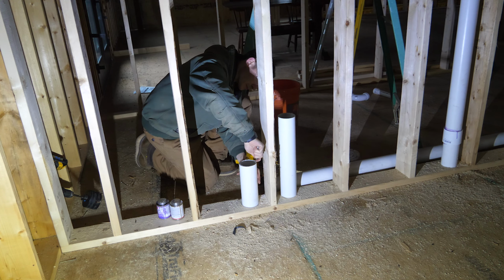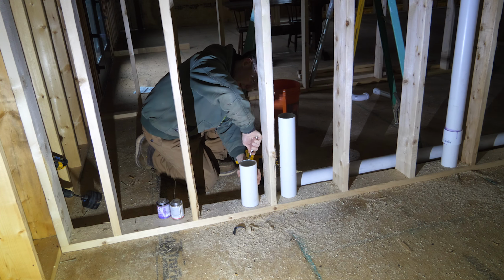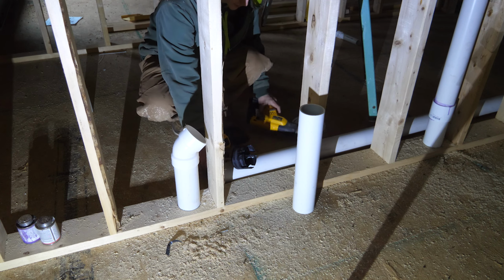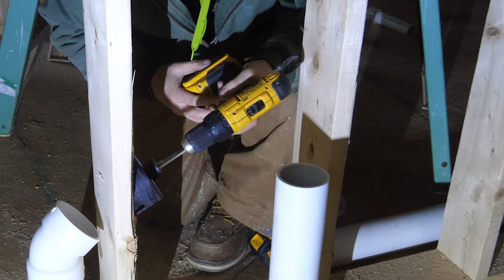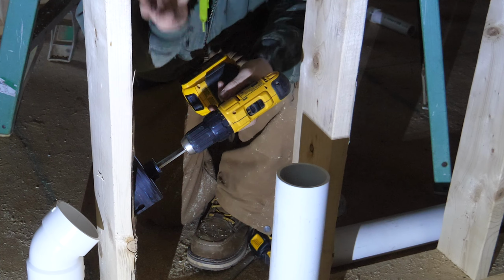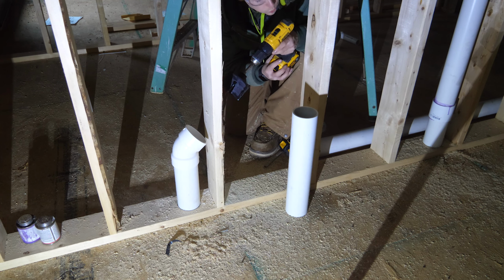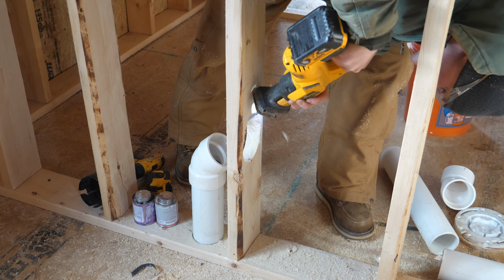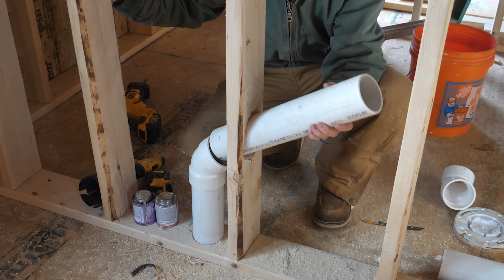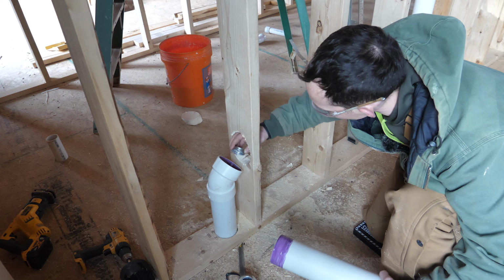Do not drop my deburring handle down here, that would be bad. Take 2 on the gigantic hole. Oh shit, my drill's smoking. We don't want to burn it out. This glue's enough to make you want to pass out sometimes.